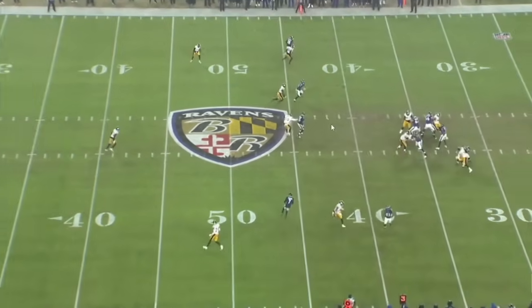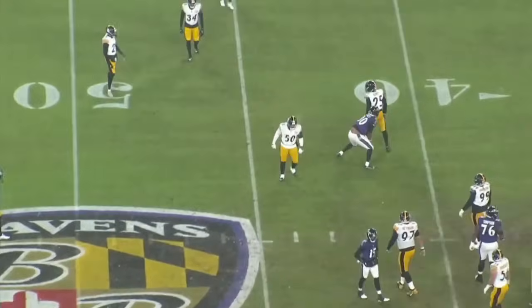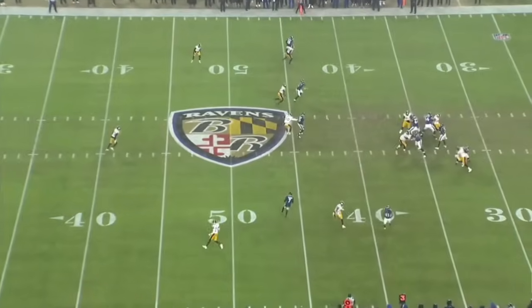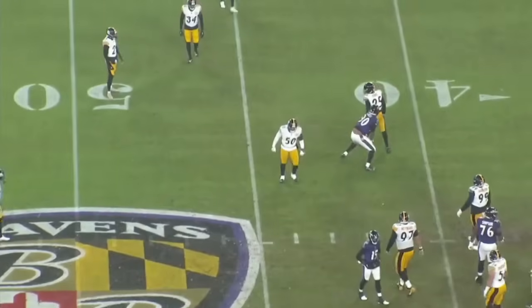So Huntley throwing short here to the tight end, Isaiah Likely. And it's a catch, and so that's not the ideal outcome, obviously, but just watching some of that closing speed and that hit power underneath, limiting YAC here on a big tight end, that's the principle we'll be looking at.